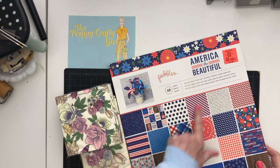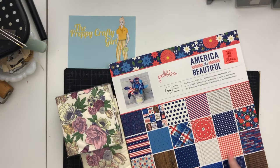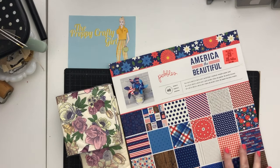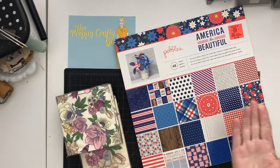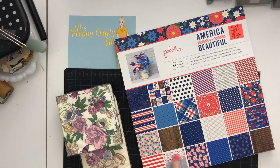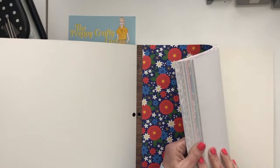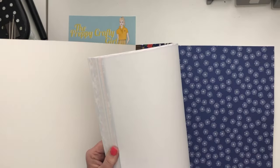And then I found this America the Beautiful by Pebbles scrapbook paper. When I saw that it had the gingham in it, and I'm working on those, what do you call them? Recipe journals, yes. I thought, okay, this is gonna be good because I don't have enough scrapbooking paper for it. Even the blue, I don't like to use a lot, but I do like to use the covers of the inserts as scrapbooking paper. The bandana would be cute, and also the wood grain, and maybe this red and white. And then the rest I will use in my patriotic journal that I'm doing for myself.